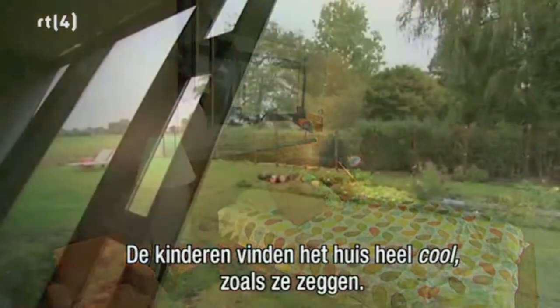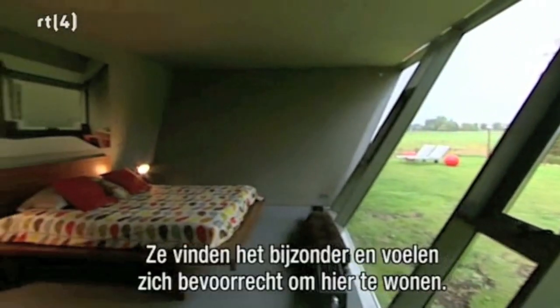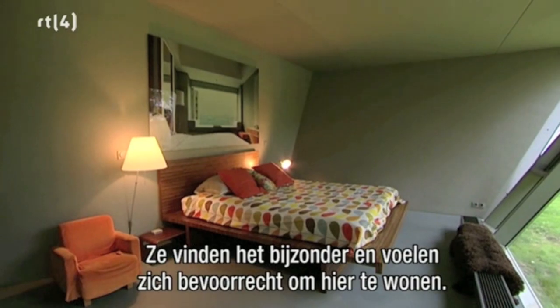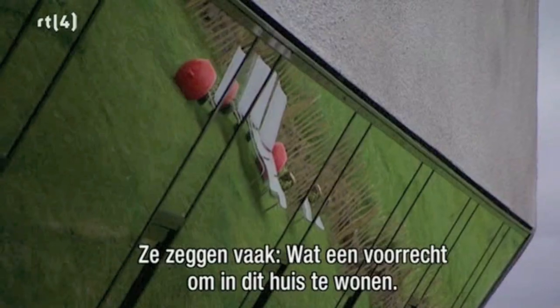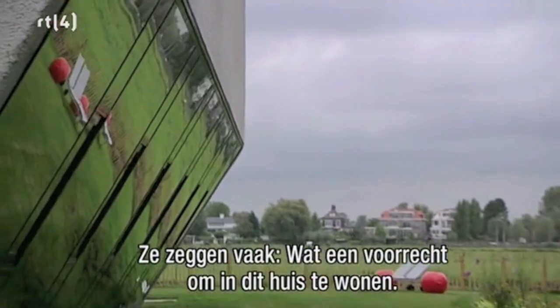The children find the house very cool, in their words, and they find it very special. They feel a great privilege to live here in such a big house in this location. They often say it's such a privilege to live in this house.